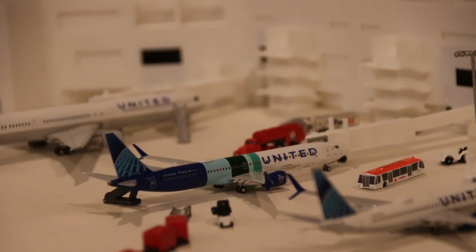Over here, we have a little bit of a fantasy aircraft, but a new model, United Airlines Boeing 737 MAX 10. This aircraft is getting its luggage on board for the flight out to Puerto Plata, and again, it's another international route.